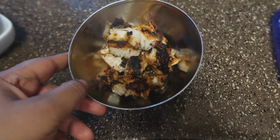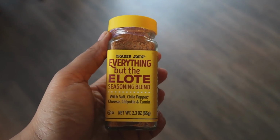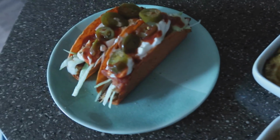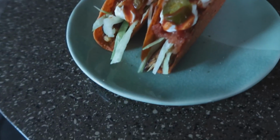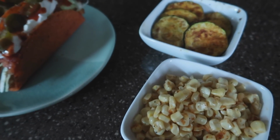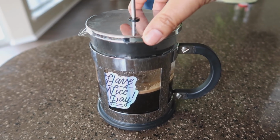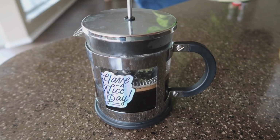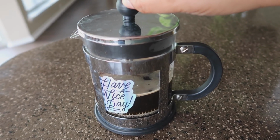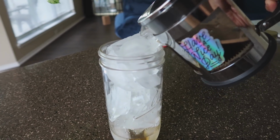So I blackened my mahi mahi and I had some corn that I seasoned with everything but the elote seasoning. And I just had some little fish tacos with some zucchini, and it was a really yummy lunch. I was in an iced coffee mood this day, so I made a decaf French press and I doubled the strength of it, and then I just poured it over some ice to have a nice decaf iced coffee.